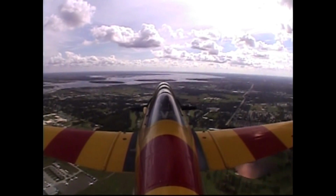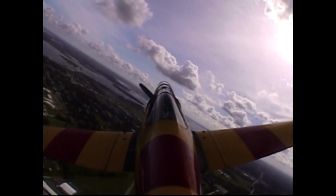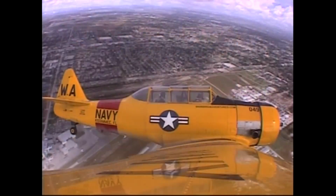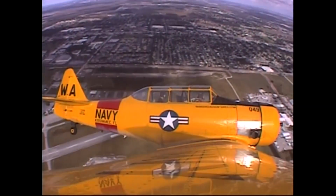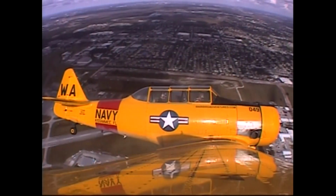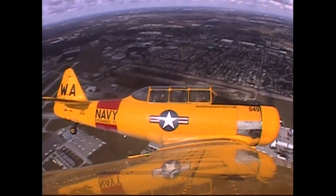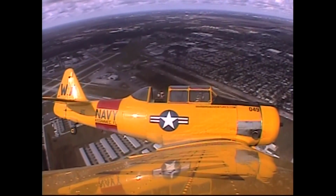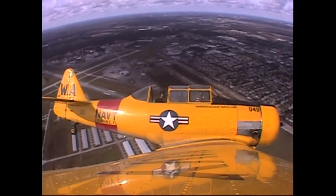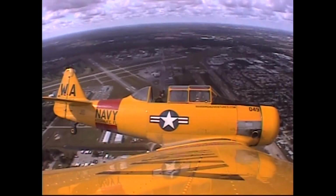3, 2, 1. Power push. Here's the brake. Landing gear's coming down. Fantastic. That Cessna is on short final. We're slowing the airplane down, bringing the power back to 20 inches of manifold pressure. Airplane short final. Gear down and locked with a pin on the left and the right. Still slowly working our throttle out.